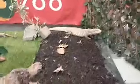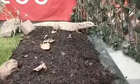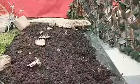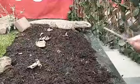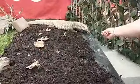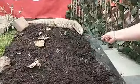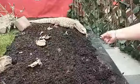All right, so we're going to see if we can get him to come a little bit closer to the camera. I've got some snacks. So he has a forked tongue similar to a snake, and that forked tongue is going to help him to smell and explore. So we're going to see if we can get his attention.